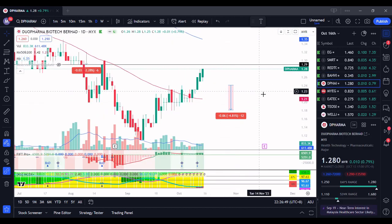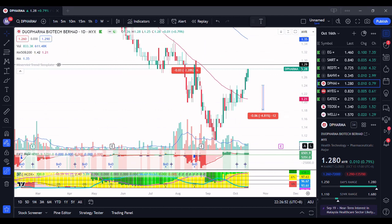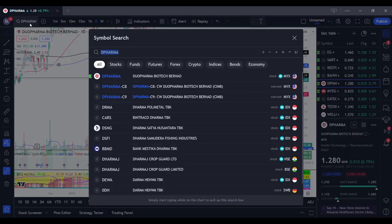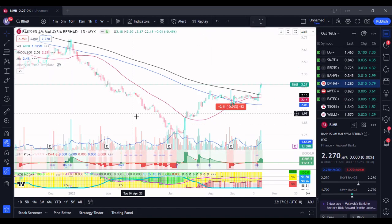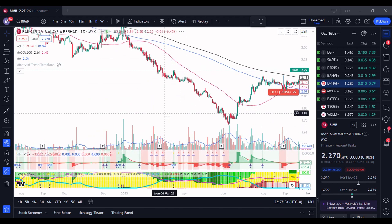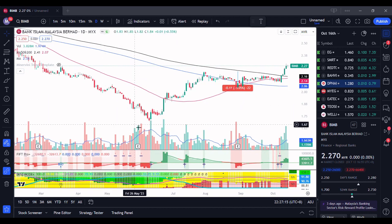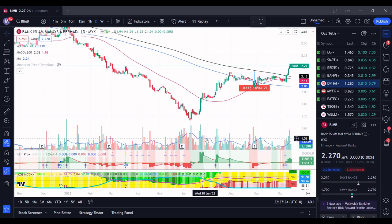Next is Dpharma. Actually this stock not much interest. But what I realized is for Dpharma, if you look at this stock, BIMB, when it was coming down over here, in this range, there's literally not much volume. Then you see there's high volume coming in here, but the stock's still going down. And then all of a sudden from here, the volume keeps climbing until here. Then the pattern changes. The green days high, then low, then go up again. The volume comes up higher again, then here comes low again.